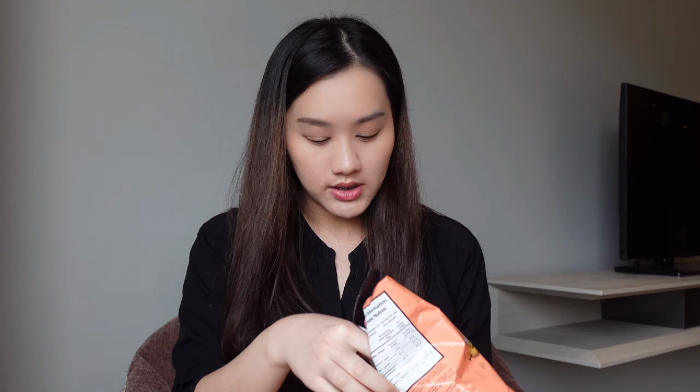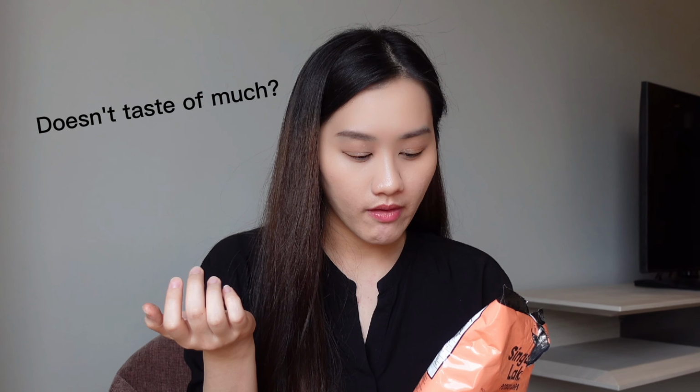Ooh, I can already smell the coconut and the prawn. This really looks promising. Honestly, it doesn't really taste of much. It just tastes like regular potato chips with a very subtle prawn flavor. It finishes off with a sweet aftertaste, which reminds me of Singapore laksa.